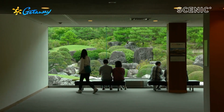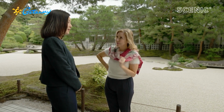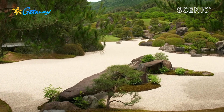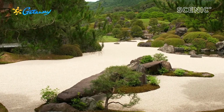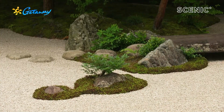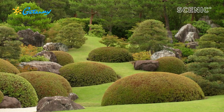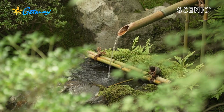I'm asking you to be my art teacher here. Could you please explain what I'm looking at? Okay, the rock in front of you represent steep mountains. Okay. The white gravel, yes, that is expressing the flow of water. Gravel is water. Okay. Yep. And around plant, yep, it is an island floating on the sea.